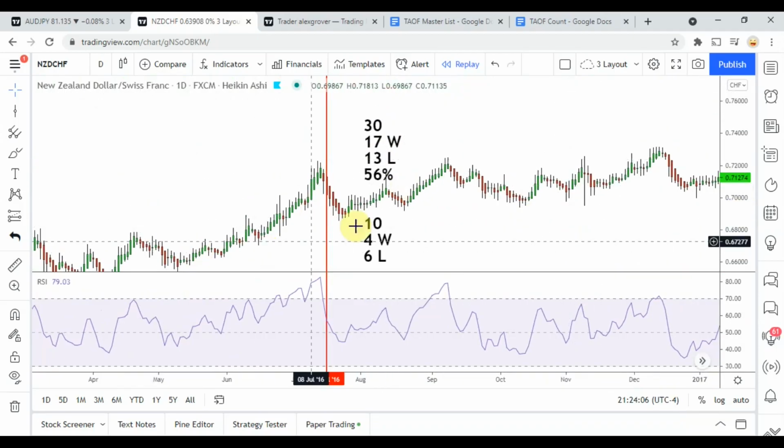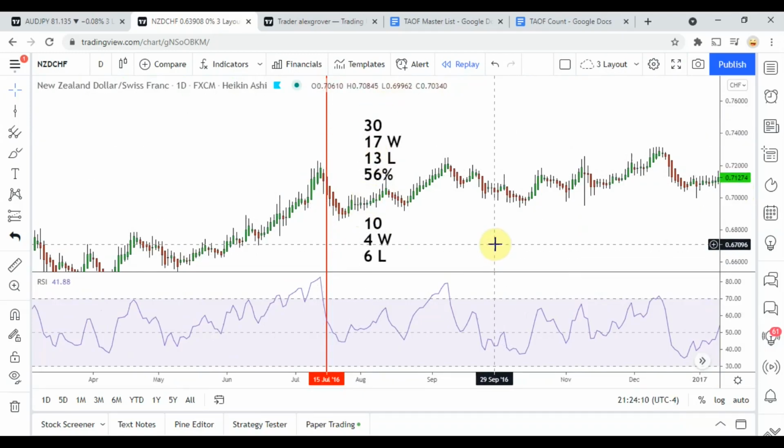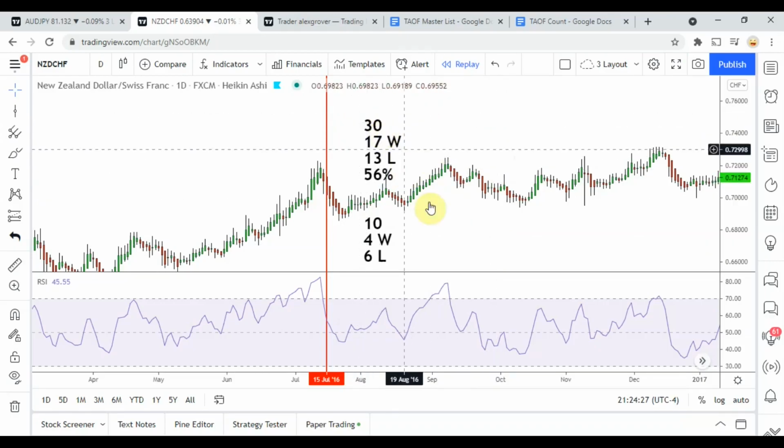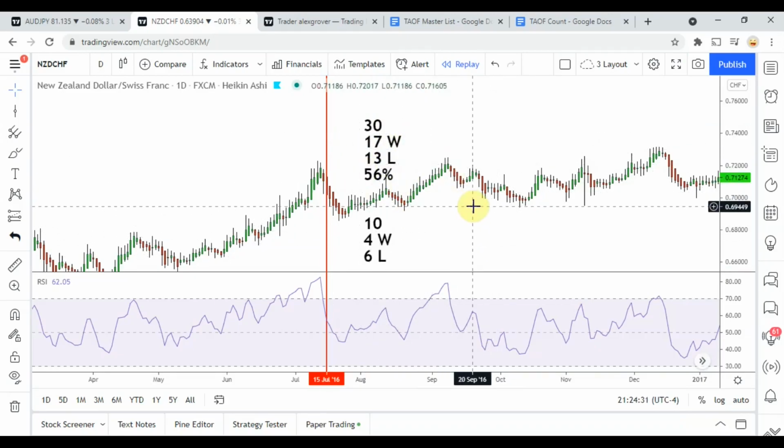Once I got this far in, I decided I'm only going to test it on 30 trades. This might work on a lower time frame. I'm not sure, I have not tried that. If it does and it's still stable on the lower time frame, then obviously you're going to get quite a few more trades. But on a daily, I did 30 trade tests. I had 17 winners and 13 losers, a 56% win rate.